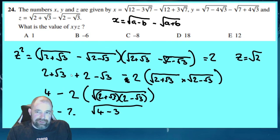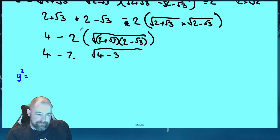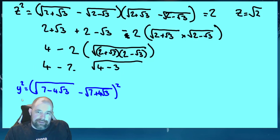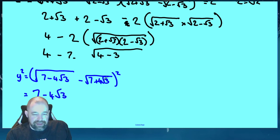So we're going to do y squared because that looks easier. Oh dear, what's y? y is 7 minus 4 root 3, subtract 7 plus 4 root 3. And we're squaring this. So you're going to get this times itself, 7 minus 4 root 3. You're going to get this times itself, but it's positive, 7 plus 4 root 3.